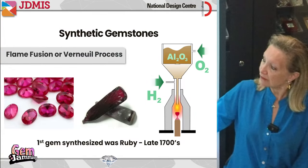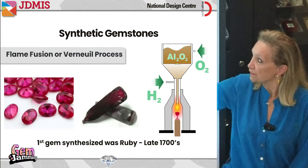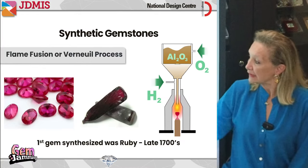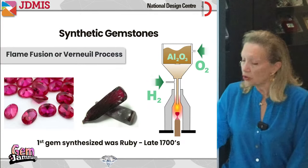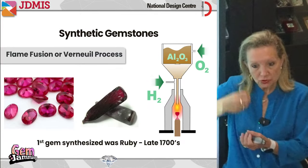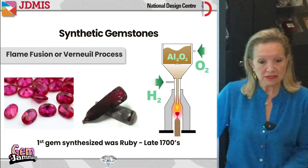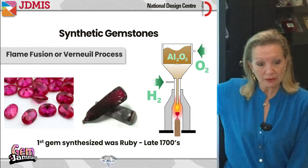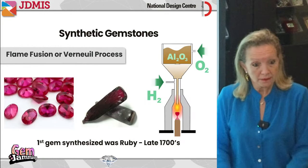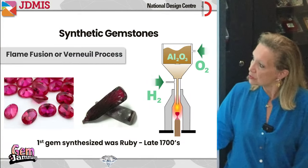And it was very, very simple. They would put the right nutrients, which would fall through and be heated. There's a lot of heat here. And then it would sit and just fall onto a pedestal. And drip by drip by drip, it would build up a little thing called a boule. This is the boule. And because it's the same chemical composition as the natural, then it ends up being the same chemical composition.